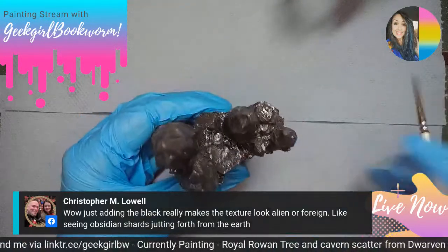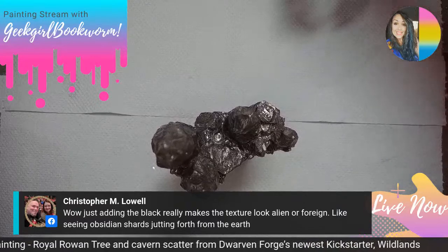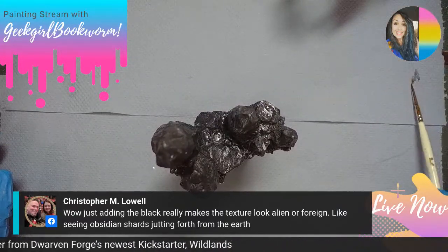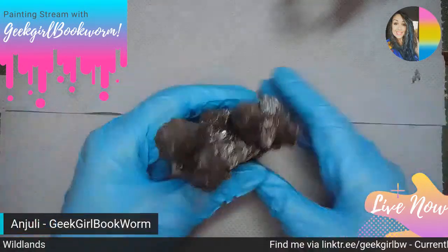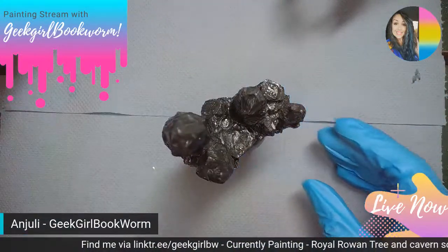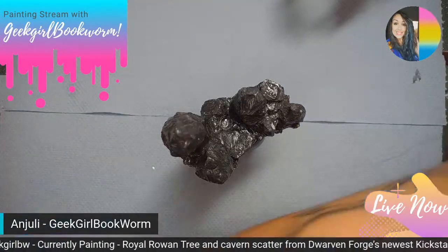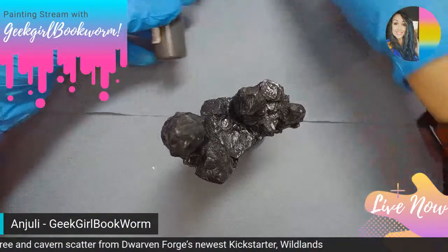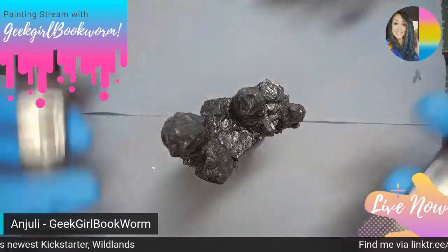Right, so that's that done. I've just got to let that dry, and then actually I won't let it dry, I'll start working on it straight away. So I'm going to use a cement grey, which is, as you might guess, again the Rowan Tree, sort of a lighter grey, but only just.